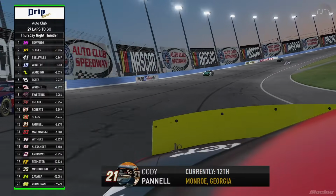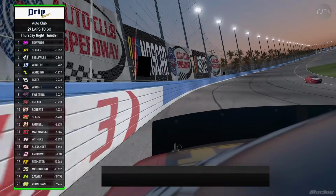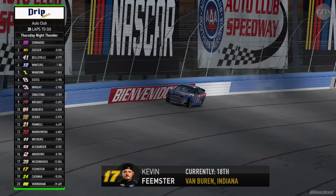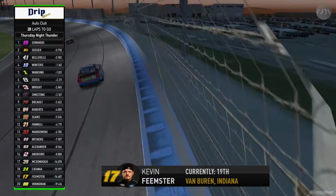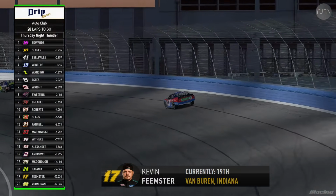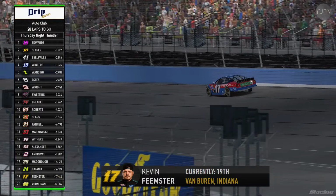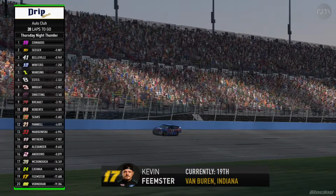Oh, Feemster's in the wall hard. Kevin Feemster in the 1-7, slow in turn number 3, and trying to accelerate under his own power with no front end and a messed up race car. The 1-7, he's in trouble. Let's see what happened to Kevin. Clearly a 1-car incident if no cautions flying.